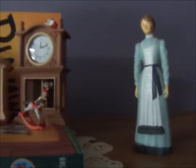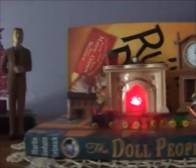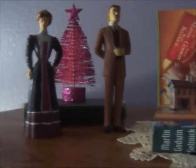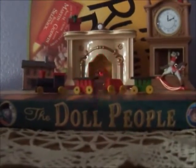But I got those at an estate sale, oh gosh, I want to say about 10 years ago, about 2005, 6, 7, something like that. And so anyways, what I did was I took 2 books. I have this book called The Doll People, a chapter book for children, and then The Runaway Doll, so I think that's the sequel. I just put something heavy in the back to prop up the books, because I didn't want to glue them together.